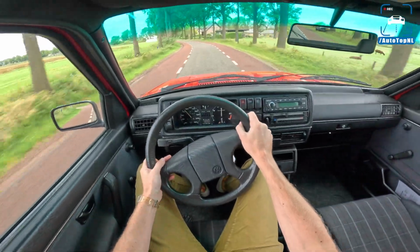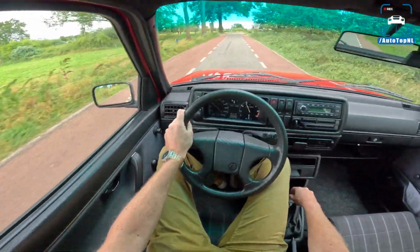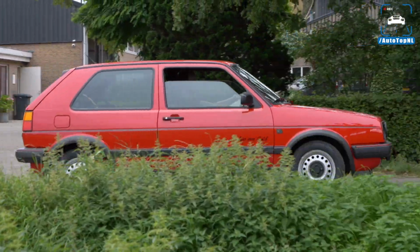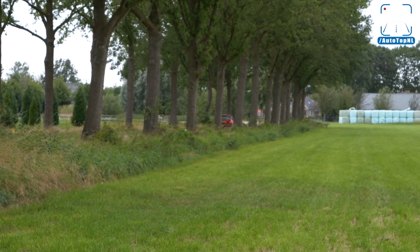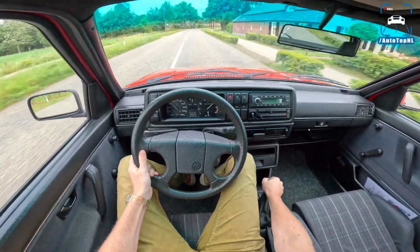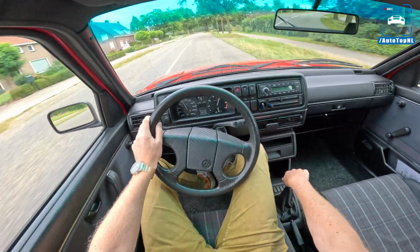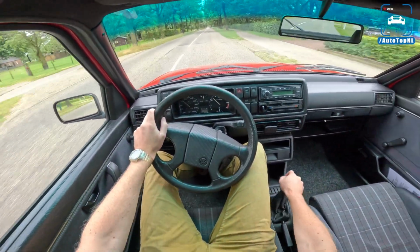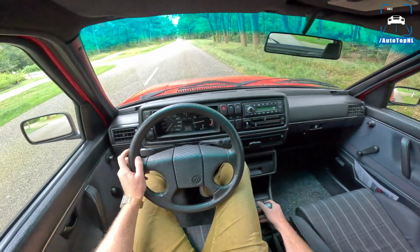This is the slowest version you can get. This is the least sporty, least aggressive, least powerful version of the Golf 2 GTi you can get, and still I'm having so much fun. It's so good. It's so much better than I was expecting, to be fair. I didn't know these were so good. Otherwise I would have owned one many years ago when they were super cheap and not really that appreciated. Everyone was always talking about the Golf 1, but this is actually a lot better.